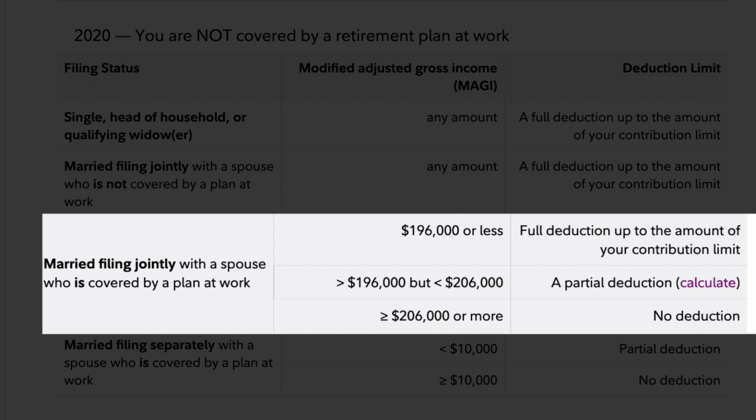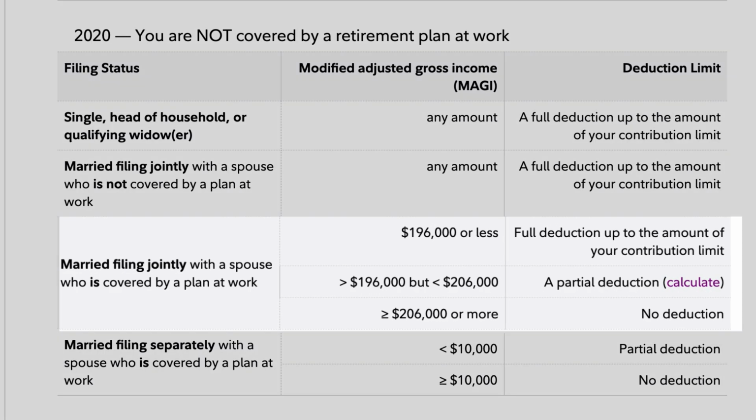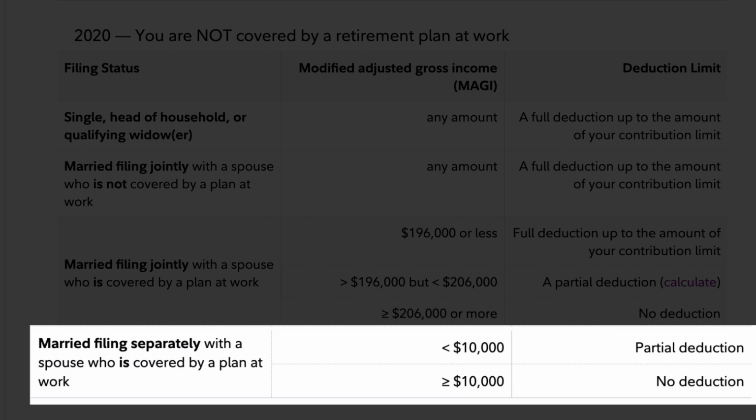Now, if the income is over $196,000, but it's less than $206,000, then you could take a partial deduction, depending on where you fall in between there. And then if the joint income or your spouse's income is over $206,000, then you are not able to take a deduction for the traditional IRA. And then married filing separately, it's the same limitations. Below $10,000, there's a partial deduction. Over $10,000, there's no deduction at all.